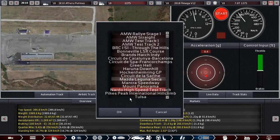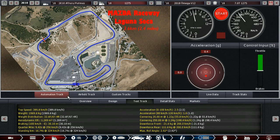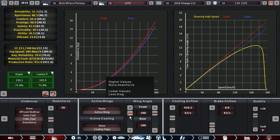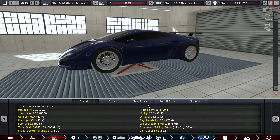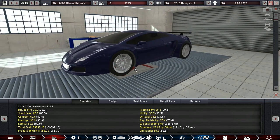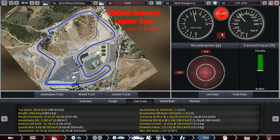But it is also not tuned for lap times, which you can probably tell by the fact that this suspension is very much on the drivability side of things. And even though we do have quite a bit of downforce, it's mainly to keep the car stable at high speeds, and not really for on-track performance. But let's see how it does around Laguna Seca.